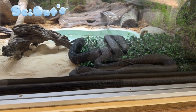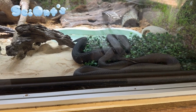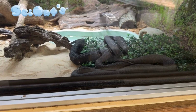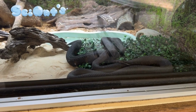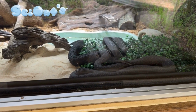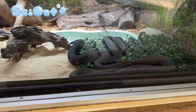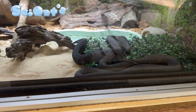This is a banded water snake. It is non-venomous. But when the water moccasin, aka the Florida cottonmouth, is younger, they can be mistaken for each other, which is problematic. They're both found near water. This is non-venomous. Either way, just be careful. Don't approach a wild snake. I think that's just a good policy.